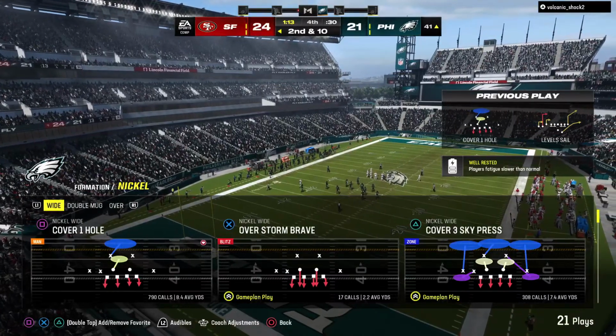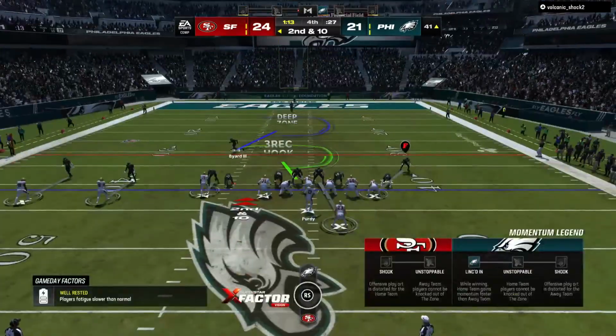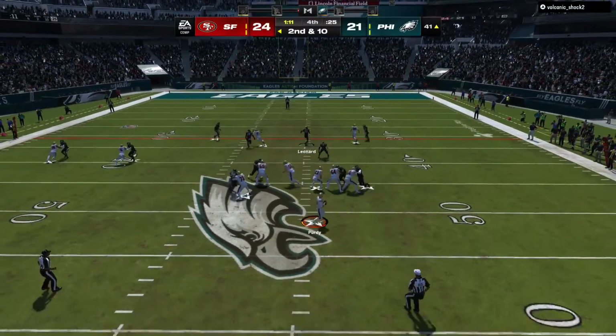His back has been a dependable safety valve all game, so he went back to him when his first read was covered. Just unable to connect, so the play results in no gain. That one looks like he'll throw here.